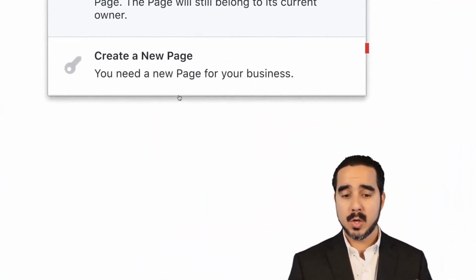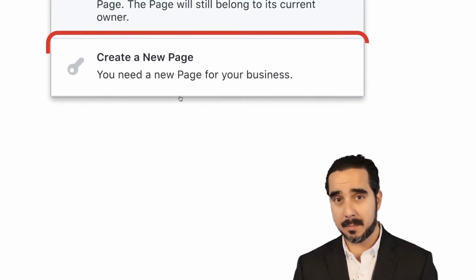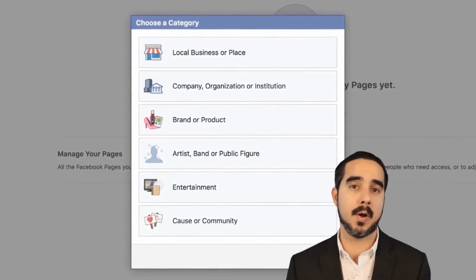If you want to create a new page, which is what I wanted to show you guys, there's this final option. And this one says, create a new page. You need a new page for your business. That is the purpose. Let's go through that step. Now, what we're going to do on this particular step is we're going to create a page for the Facebook Masters course. This is important to know what option we're going to select, because we have to actually communicate the right things about our business.